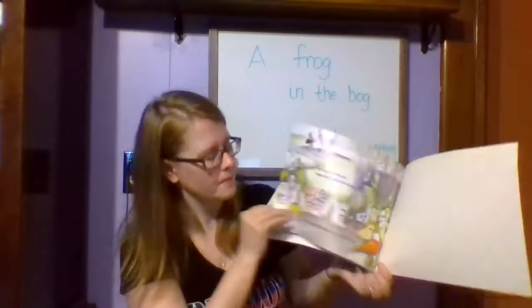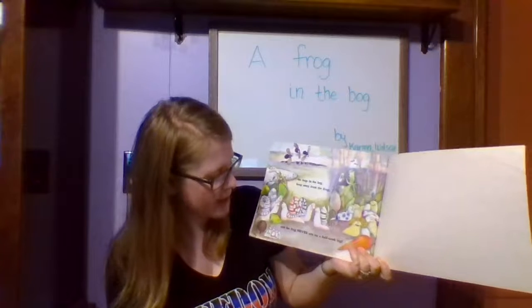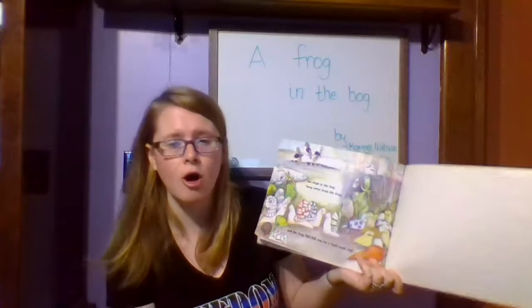Now, the bugs in the bog keep away from the frog, and the frog never sits on a half-sunk log.